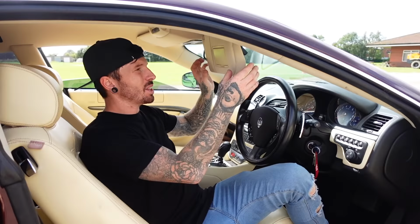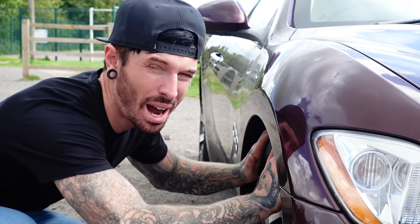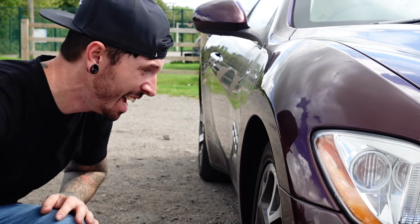The alloys, like most of these older GT cars, sit way far into these flared arches. Hello? Are you in there? But I really don't think I should be comparing Italian build quality to German build quality. They're completely different things. You buy this for the driving experience and the sound.